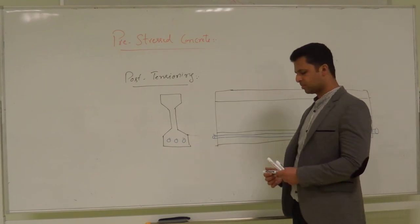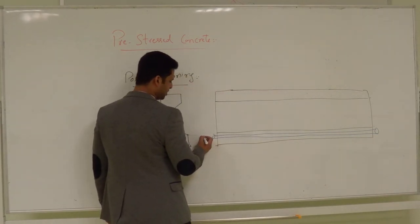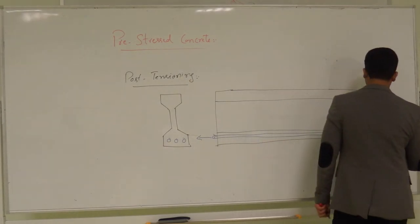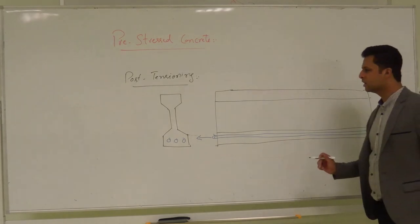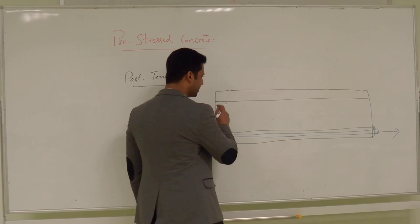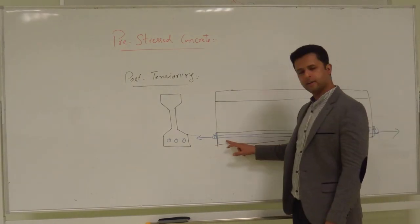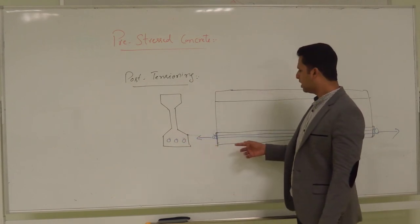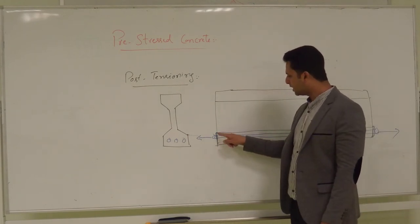And after that, I pull these wires, and after pulling these wires, now I put a clamp here, a fixer, and then I cut. You pull it with a filler material. I'm putting these wires, strands, cables, tendons, and then the concrete becomes hard. After 28 days, I pull these strands, I apply a clamp so that it cannot move, and then I cut.